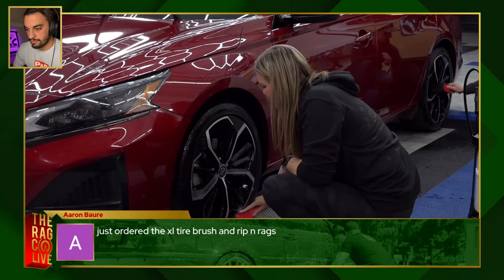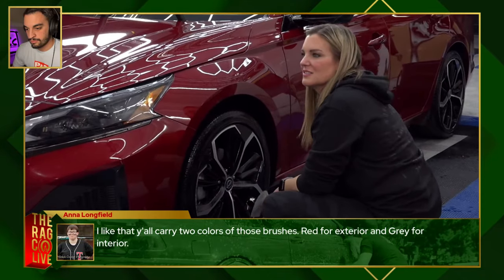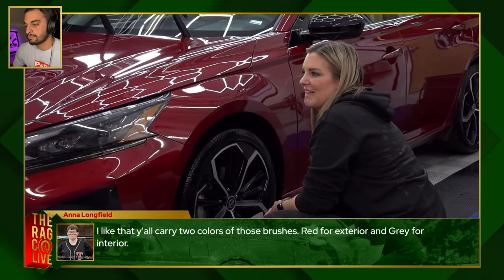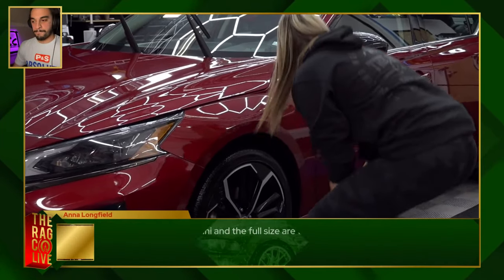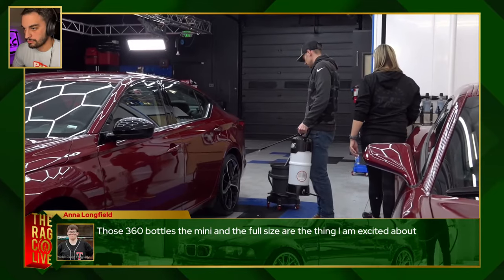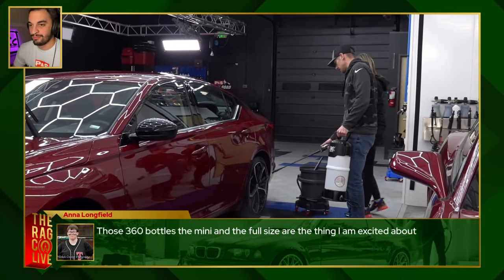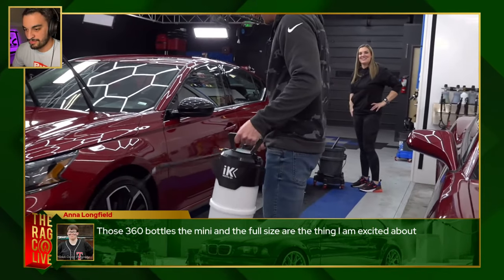We got Anna here saying that she really appreciates that there are two colors of those brushes, red for exterior and gray for interior. That is a good idea. Yeah, it's a great idea. And just so everybody knows, red is a TRC exclusive. Oh, cool. That is a good point. Good to know.